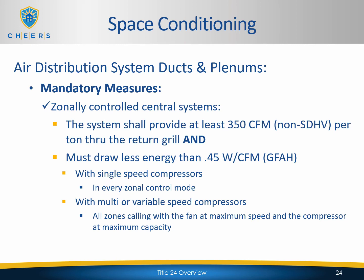Now, if you have a zonally controlled central system, you don't have the option of utilizing tables 4-10 and 4-11. You must complete the airflow and fan watt draw testing. So for these systems, which are non-small duct high velocity, you have to provide at least 350 CFM per ton through the return grill and draw less than 0.45 watts per CFM.